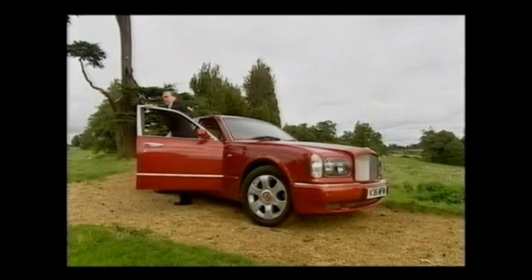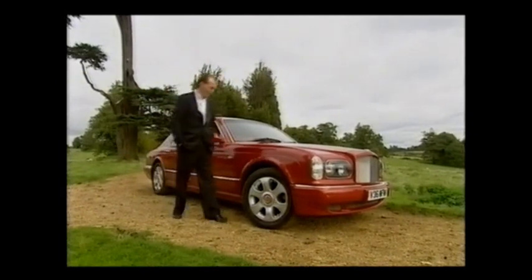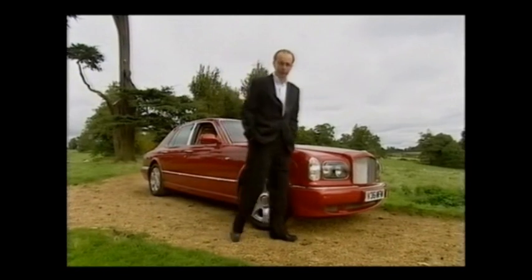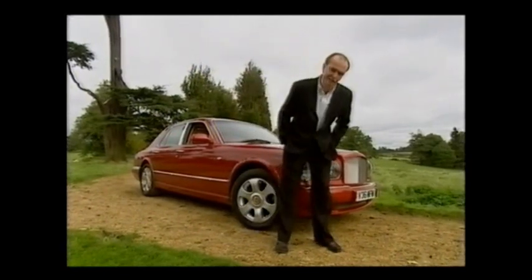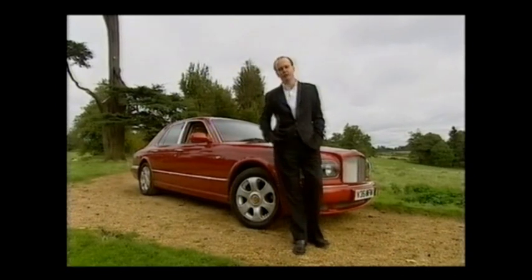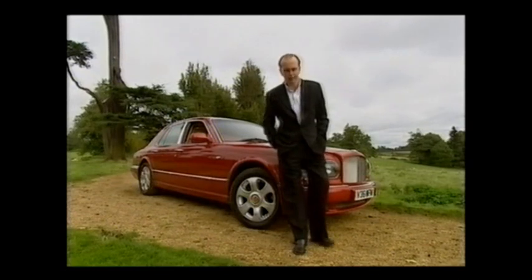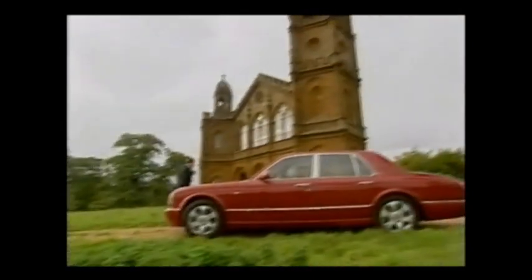So, is it worth it? Well, if you can afford it, very probably. It is, after all, a Bentley, the most powerful saloon car in the world, still made by British craftsmen in a British factory, and nothing else makes you feel quite so special. But there is one small niggling problem. It's not the sort of car you can park outside just any old house.